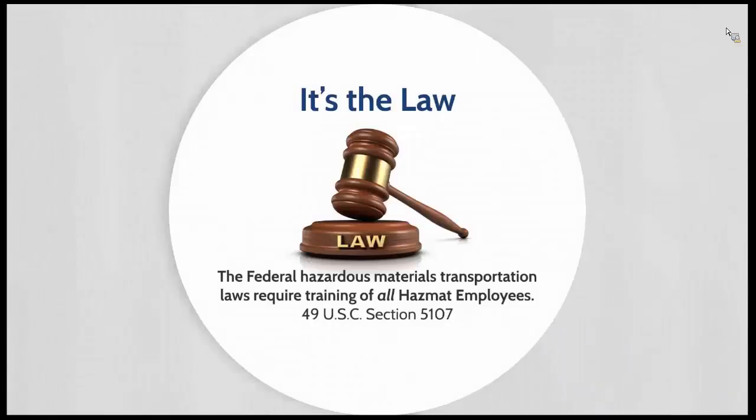The Federal Hazardous Materials Transportation Act, enacted in 1975, is the foremost federal law in the U.S. in which the transportation of hazardous materials is regulated. The bulk of the law is codified in Title 49 CFR Parts 100 through 185 and affectionately referred to as the HMR.